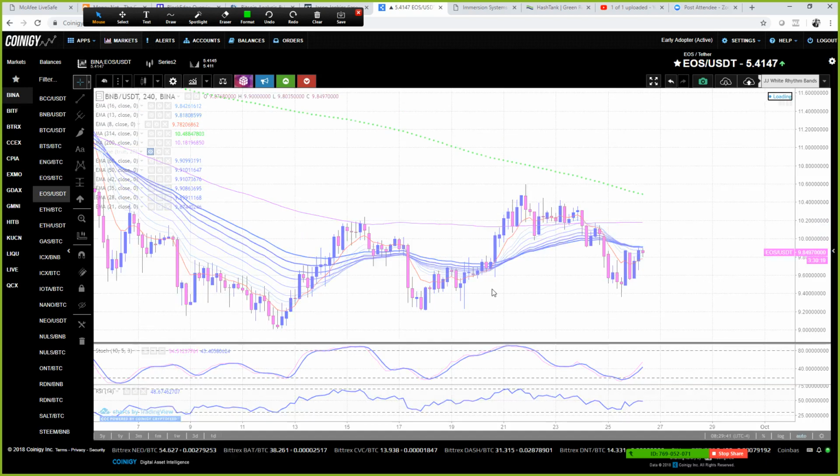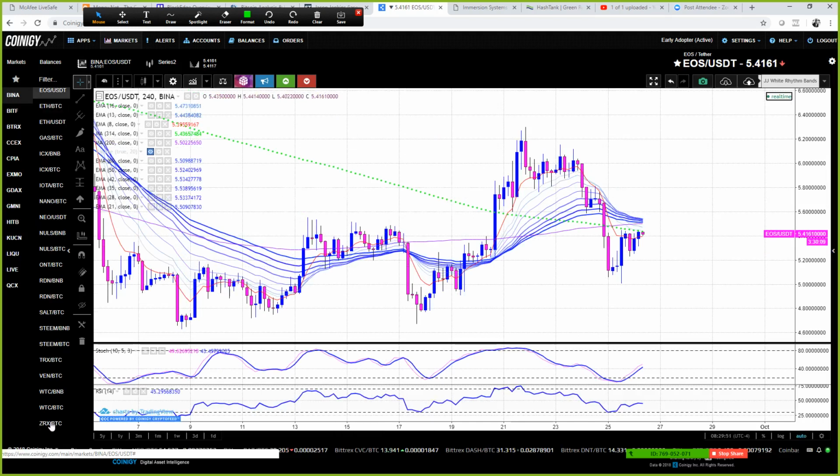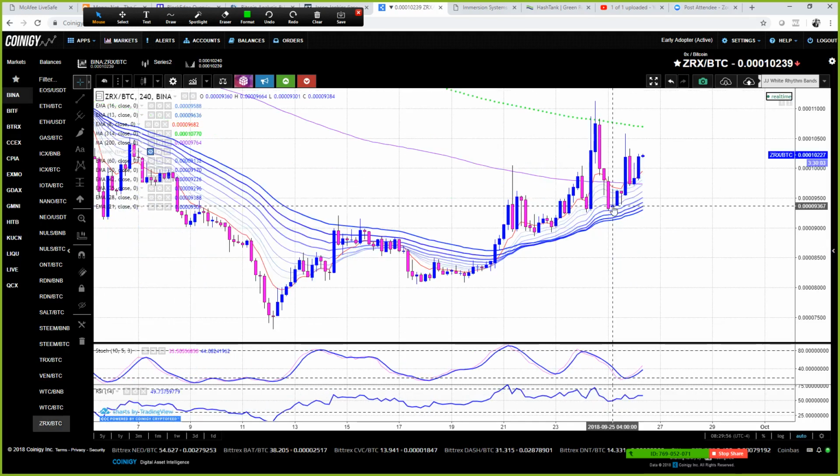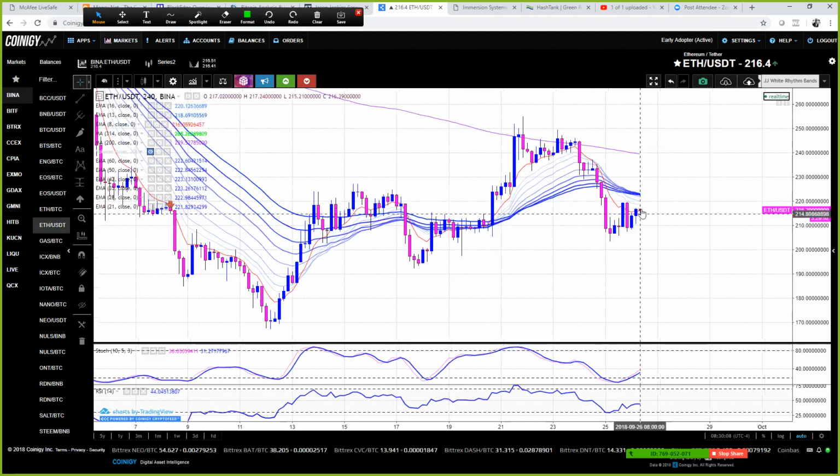EOS. Same thing, nice buys yesterday. Held off on Neo. 0x, nice 4 hour bottoming cycle. Would expect more follow through on Ether. It hasn't really bounced at all. Did buy that yesterday. Maybe we can get some more follow through.